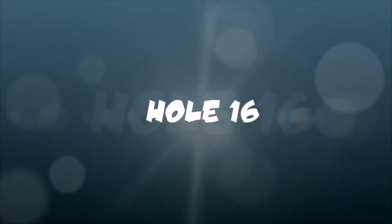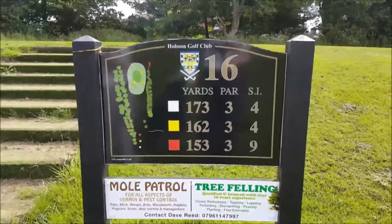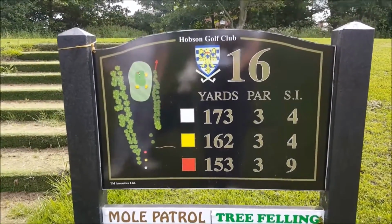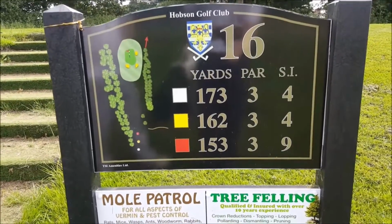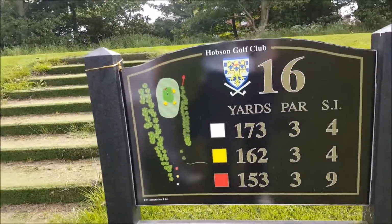So on to the next one, which is the 16th, another par 3. Right, we're on to the 16th, which is the second little hole on Amen Corner. Again, we're always playing off the yellow, so that's why we give these yardage markers. It's 162 yards, it's a par 3, it's stroke index 4, one of the harder holes on the course.